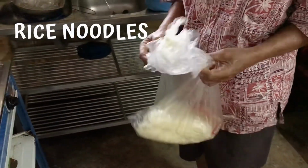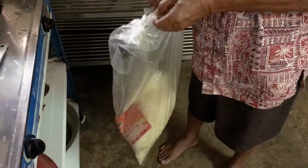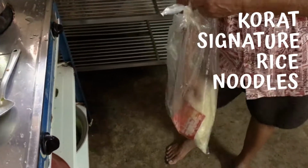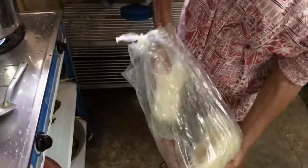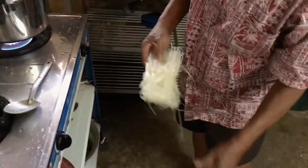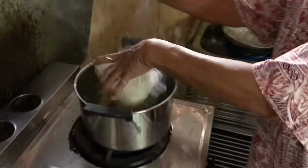Korat noodles. Nakhon Ratchasima, they call Korat, is known for their noodles. The rice noodles. Very, very popular here in Thailand.